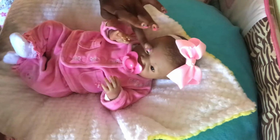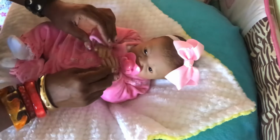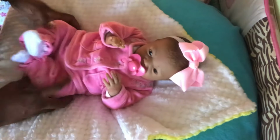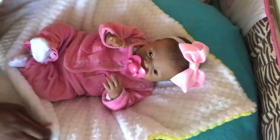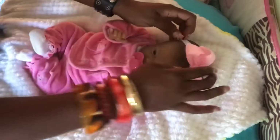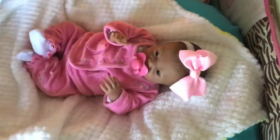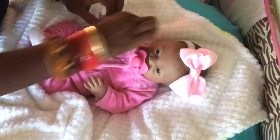She has eyelashes and everything. Painted eyebrows, eyelashes, her cute little eyes. She looks so cute. I'm loving her in this. She looks snuggly and buggly. Yeah, so this is definitely a nice option, guys. And the price is not bad at all. So yeah, these little Kinby babies are nice.